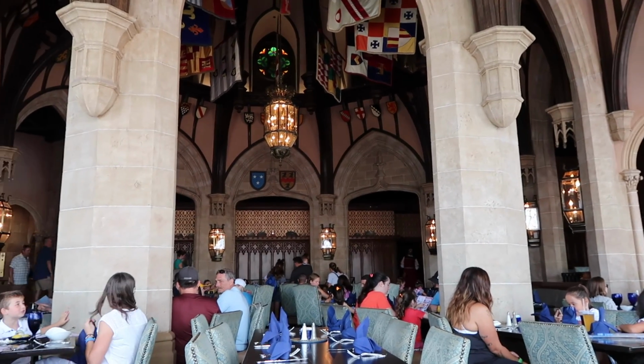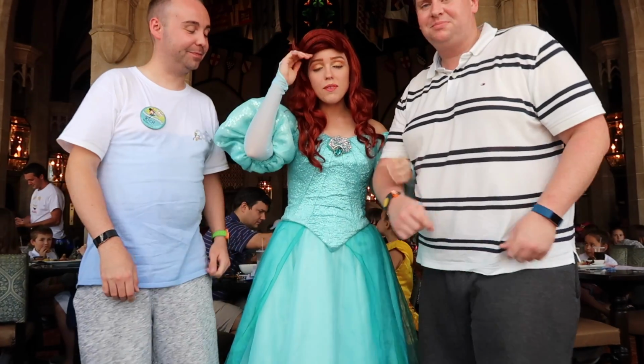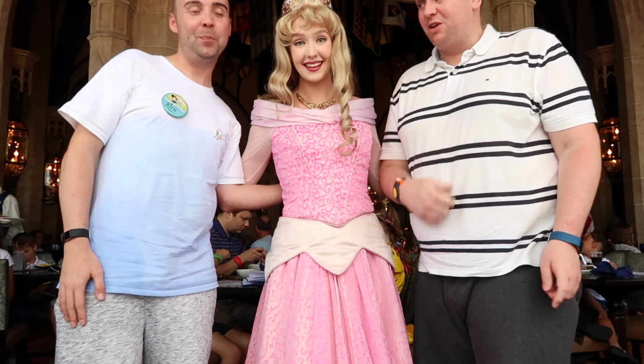It's a beautiful restaurant, and the other characters we'll see? You'll see Ariel, Snow White, Jasmine and Aurora. We had to remind ourselves by writing them down. There's so many. We listed off 4 really easily and then we forgot Aurora, unfortunately.